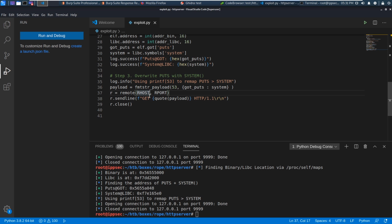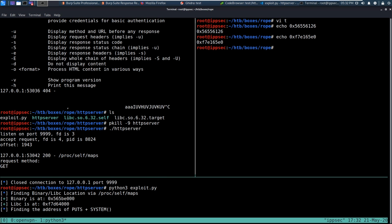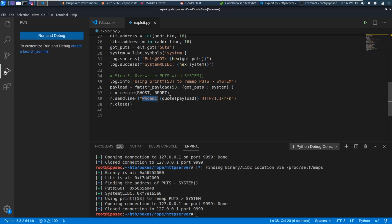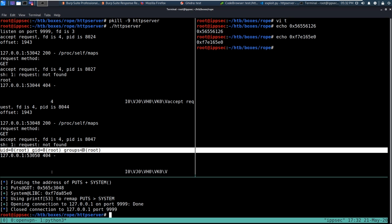So if the command was whoami, and we run this exploit. So let's just do pkill -9 HTTP server. And now we run this again. We can see it actually running the command, whoami. If we do id, I bet you can guess, it runs the command id. So now all we have to do is a reverse shell.